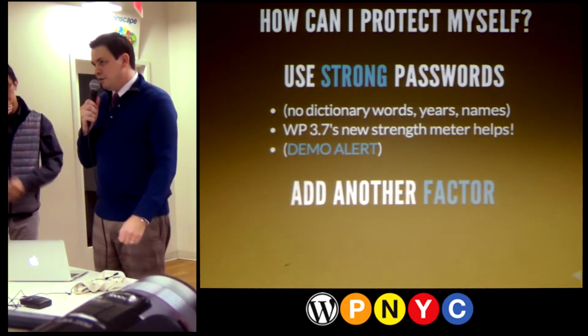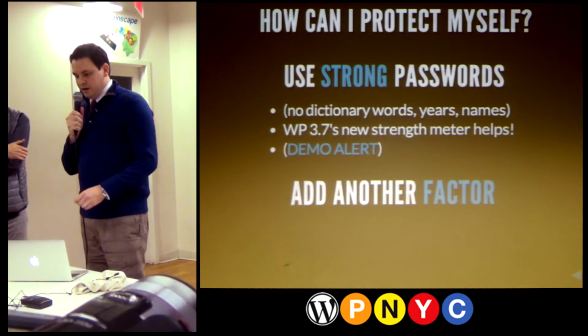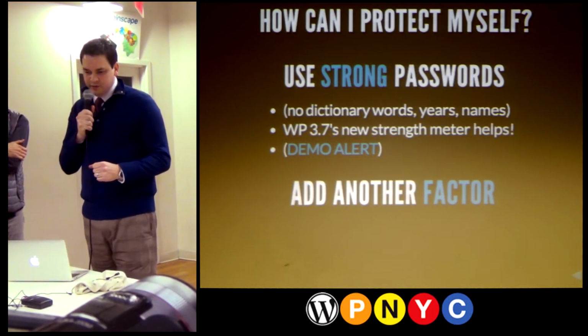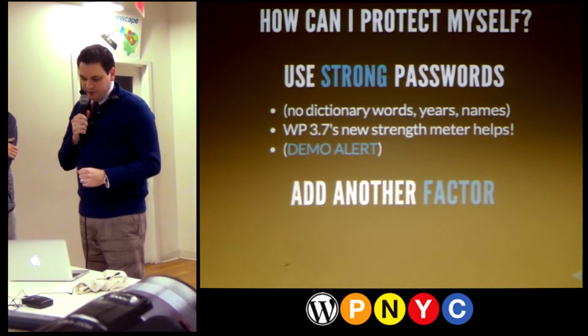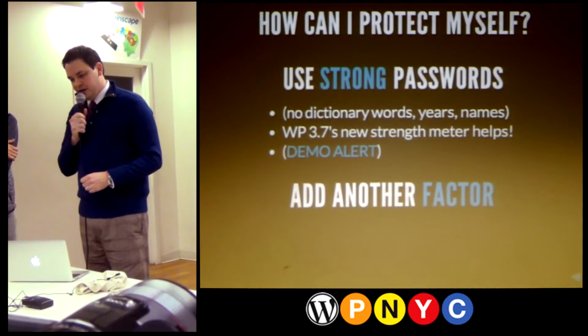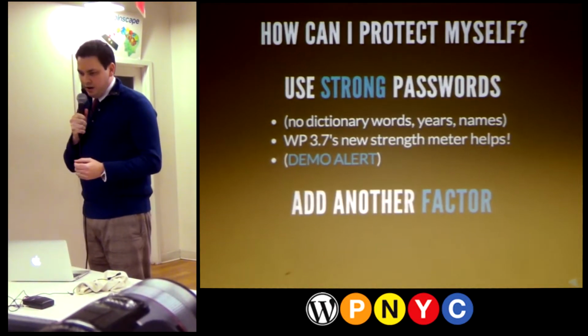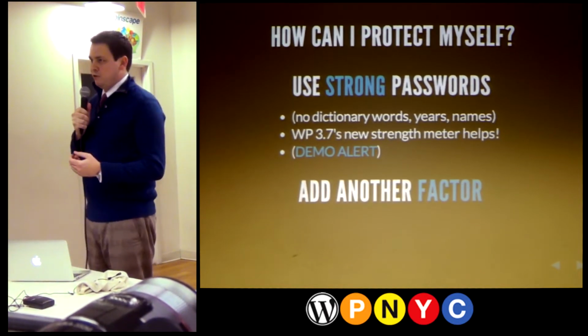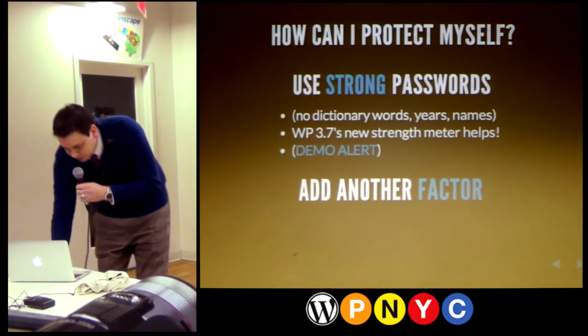Yeah, so one of the great things that WordPress 3.7 added was a new strength meter. And they use a library that was actually started by the Dropbox team that takes into account a lot of new factors in how people are cracking passwords these days. I'm just going to show you.